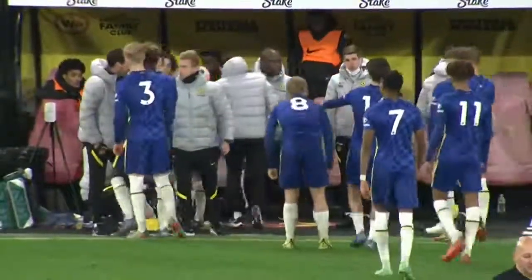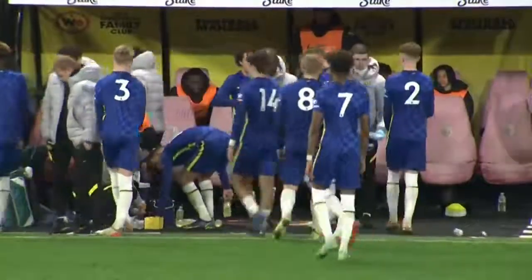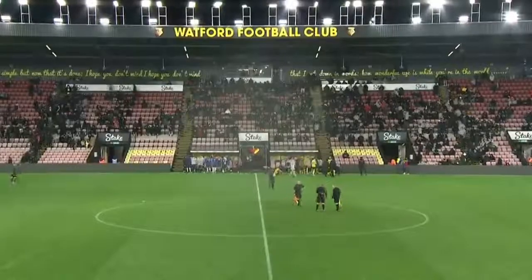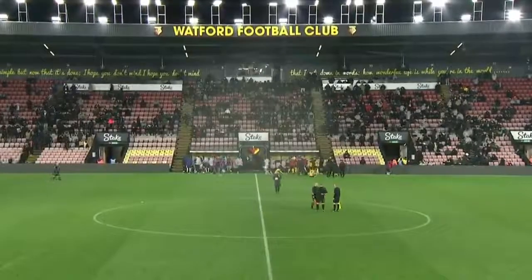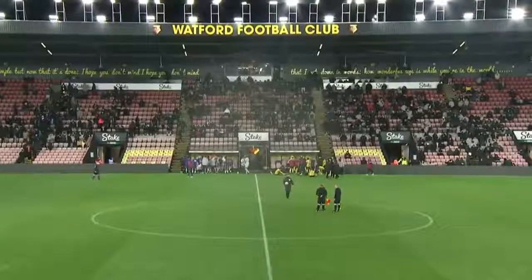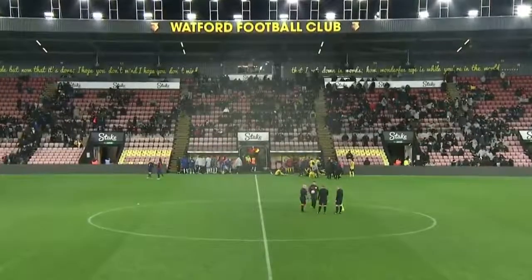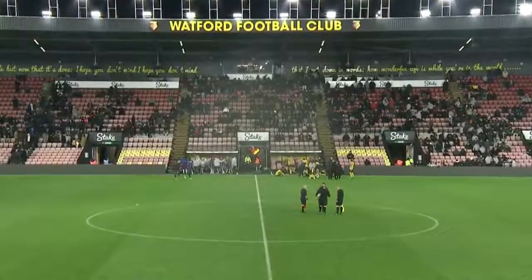A mistake by Prince Adegoke alone. Emmanuel Adeyemo to make it 2-1. And then Watford, through Adrian Blake late in the second half, got it back to 2-2. Both teams had chances to win it in normal time and neither could take them. Now it's a big test for them, Sam, with another 30 minutes to play.